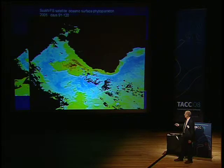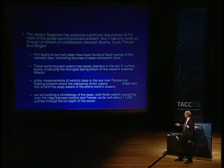So we're delighted. We think we did a little something in the service of ecosystems with our physical robotic undersea instruments. Well, that's to sum up what I've been trying to say: the robotic sea gliders produced, we think, significant discoveries at the heart of the global warming climate problem, but it's only done so through a network of collaboration through Seattle, Nuuk, Faroes, and Bergen.